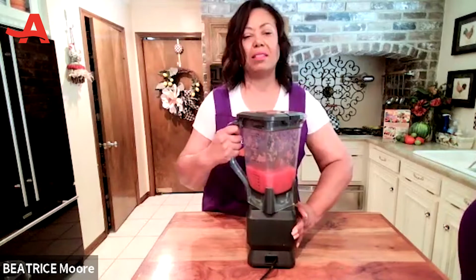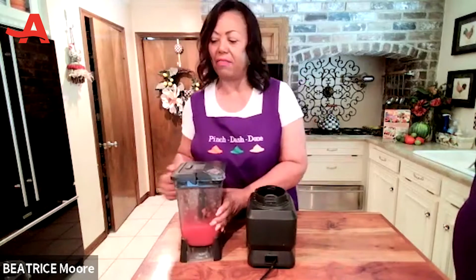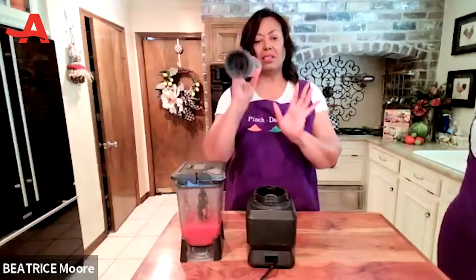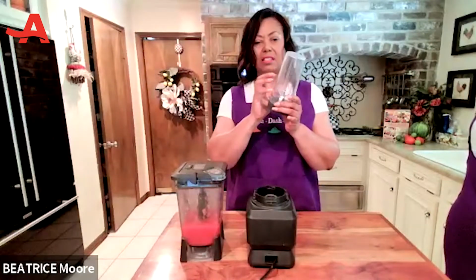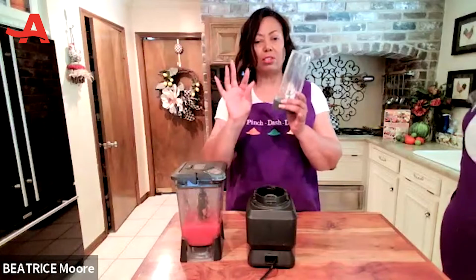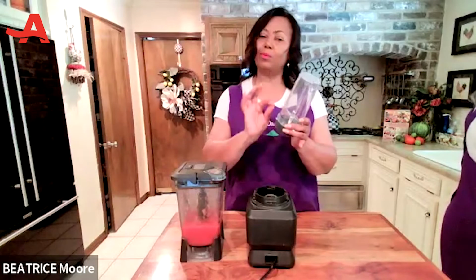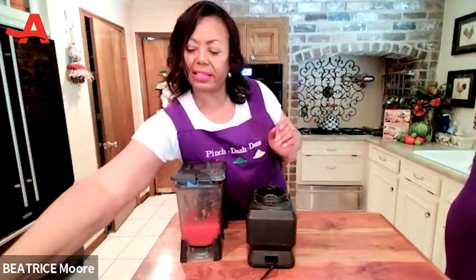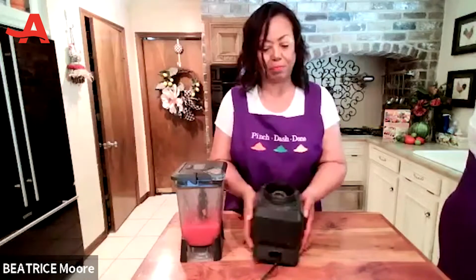And the nice thing about this, with my blender, I have the cups, and some of you may have the smaller, like the Ninja type single serve. You can do this as a single serve, but then you just sweeten it with the honey to taste, the lemon juice to taste, and the mint to taste, and that is another option for you.